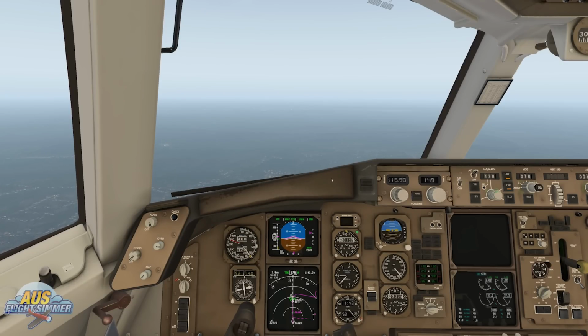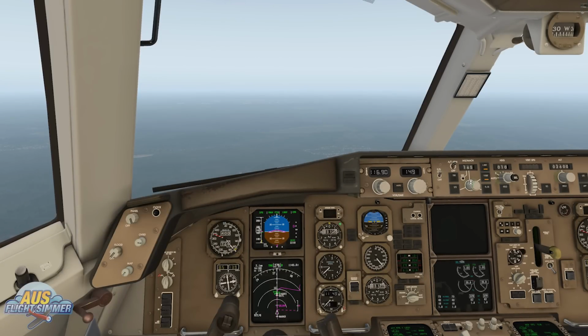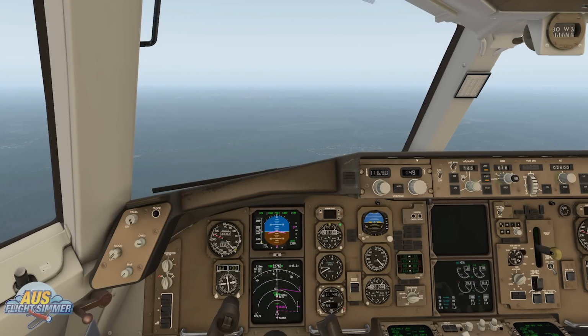I'll have to take a look because the last flight and this flight, I haven't been able to use my auto brake for some reason, and I don't think I've changed the configuration of how I prepare the aircraft for landing at all, so I don't know what I've done. But anyways, I will figure that out.